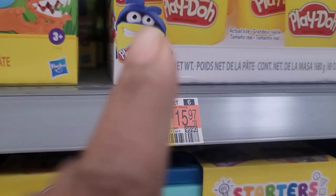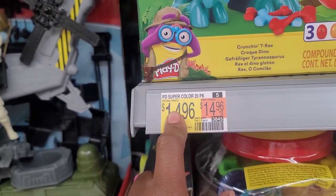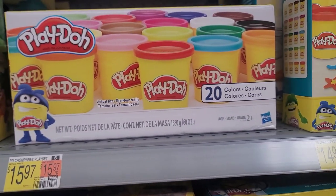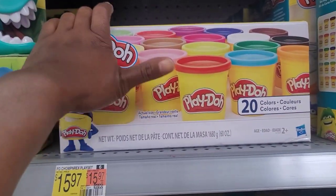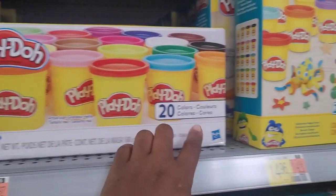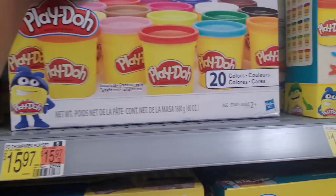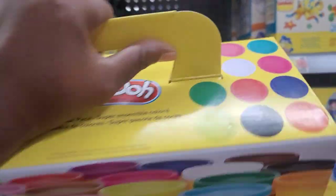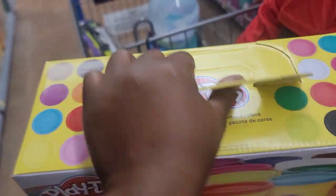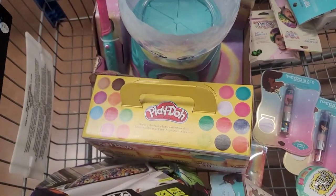Maybe they're in the wrong section, because this says chomping rats, which might be this. And this says PD Super Color 20 pack, which actually might be this. So this may be about $15, guys, but either way, this is 60 ounces. Oh, and it says actual sizes, so these are bigger than this container, which is 40 ounces. So I'm going to go ahead and get these to give out to my students. Like I said, these come in various colors, and these will be going home sometime this week. My students will take that home to use as home learning.